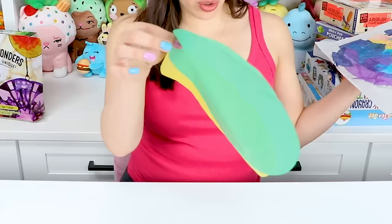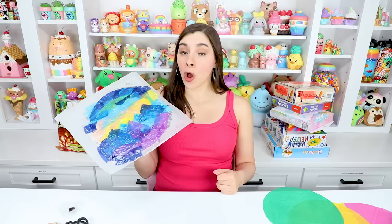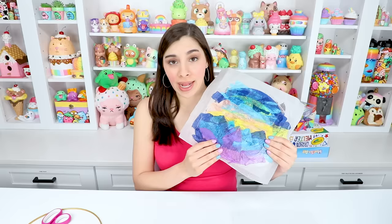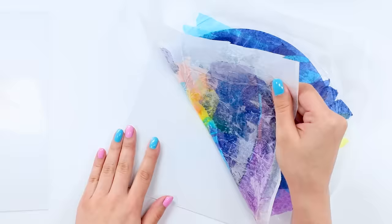There's not much to work with here. There's only one little measly circle of each color. So at this point, it needs to dry. Hopefully, before I finish filming this video, it'll be done. I got this to dry much faster using a heat gun. At this point, I should just be able to peel this off of the plastic.